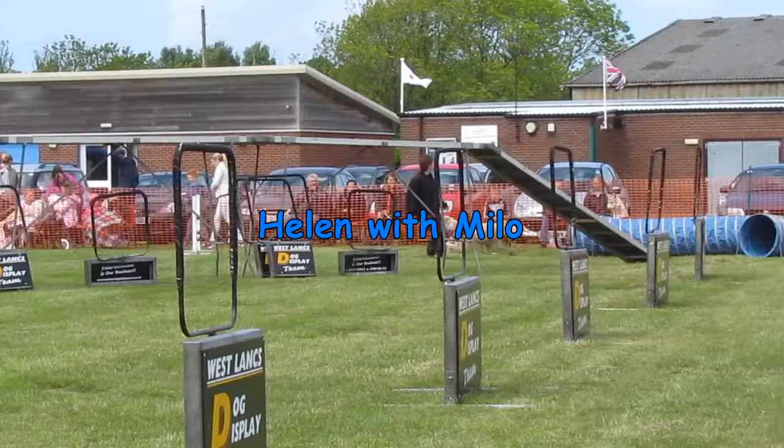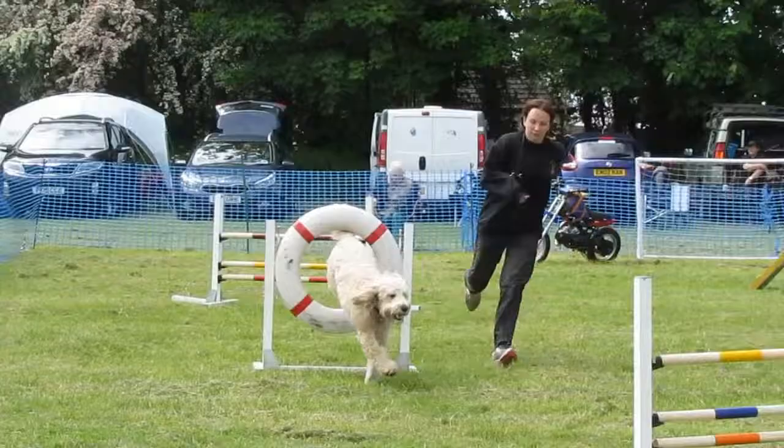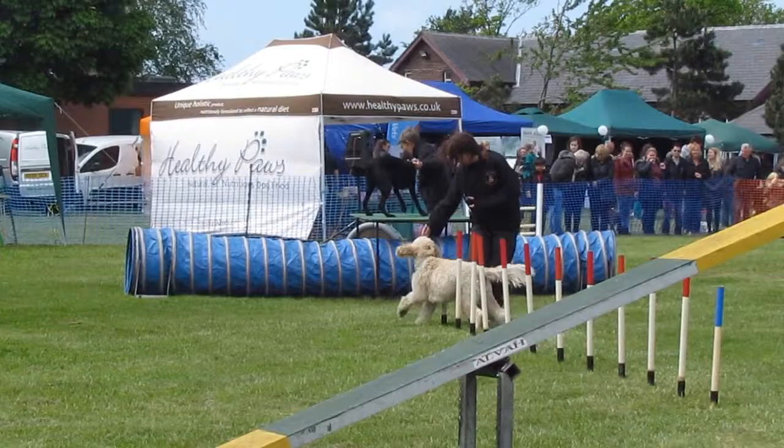Here's Helen and Milo. Milo is a Labradoodle. They come big, they come small, they come fluffy, they come smooth-coated. At the end of the day, they're all Labradoodles. And for the weaving frame, as you can see, he is a bundle of fun. And get around on the floor, soaking wet, that's Helen and Milo.